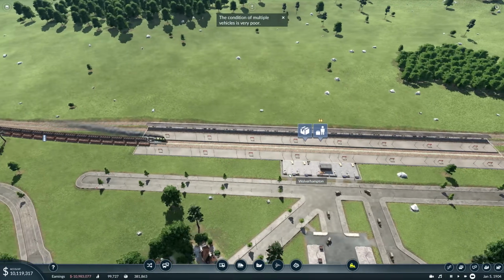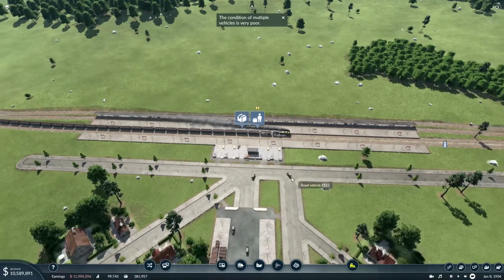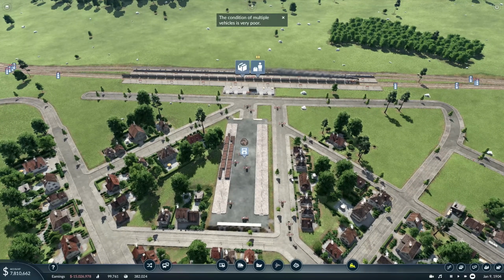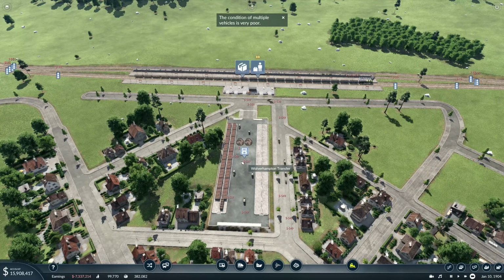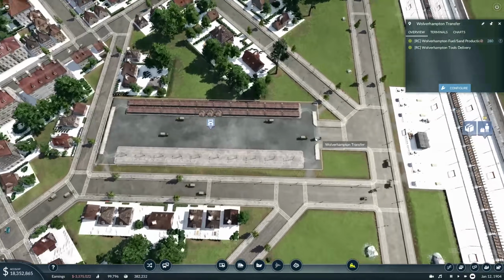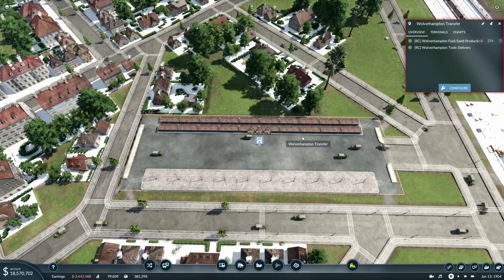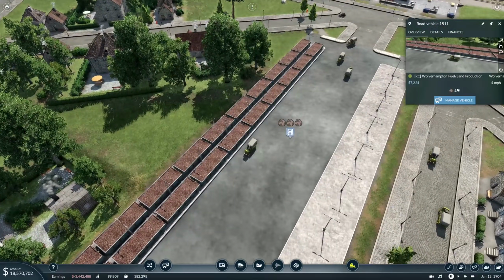We should be about to get a good amount of money from this delivery right here, which hopefully isn't going to overload this thing. Oh, that's bad. That's bad. We're going to be losing cargo now. Okay. Something needs to be done about that.